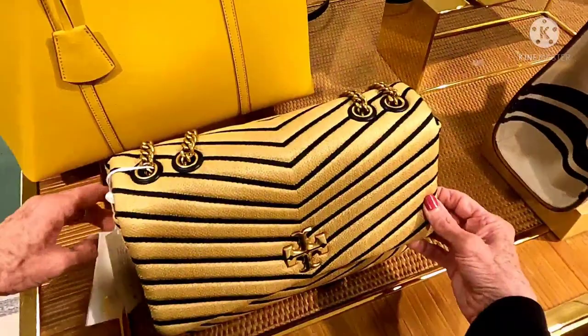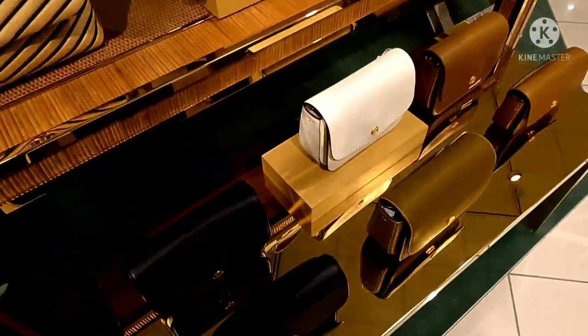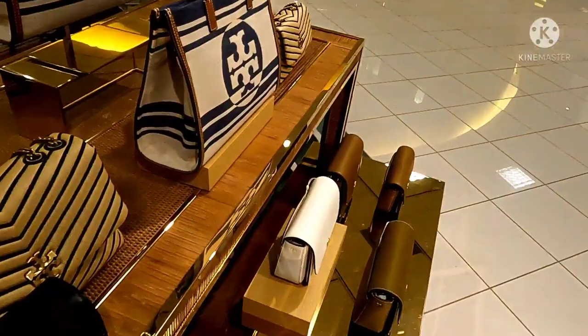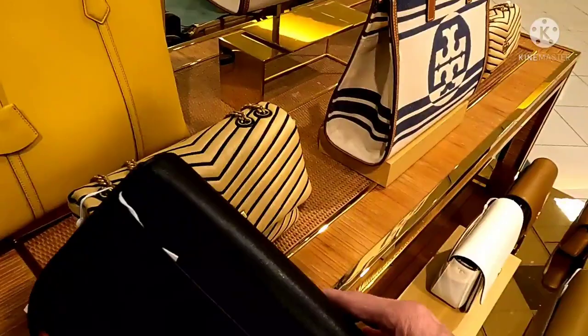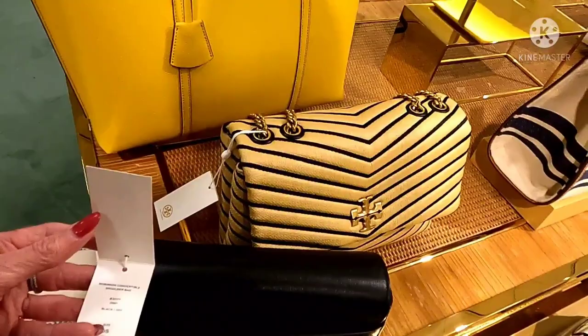Oh, we're at the Tory Burch now. And this one is $6.85. Did I get all the Longchamp? I guess so. And these are pretty. They come in all the different colors. And let's see what the price is on this. This is $3.98, and it's a Robinson convertible shoulder bag. This one here.